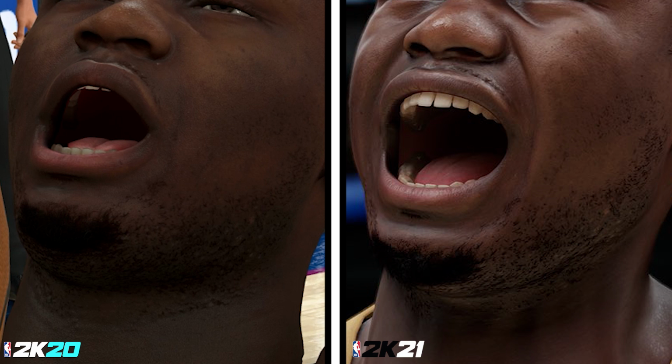I wouldn't say it's enough to really go crazy about, but it's definitely different enough to talk about. It's a little more defined. The lips, I'm talking about a player's lips right now, but the tongue specifically, a lot of people have been talking about the tongue and how it looks a lot more realistic, which I guess I agree with. It's also the teeth that are a lot more detailed. You can tell it has a lot more polygons in the teeth. I can definitely say that for sure.